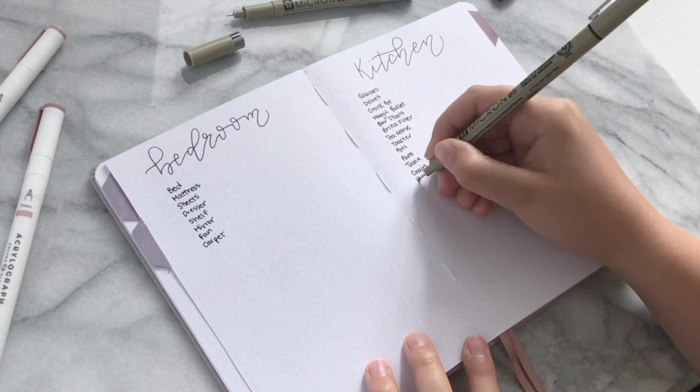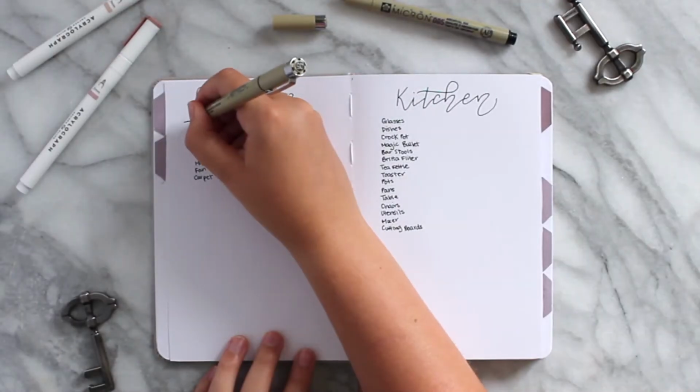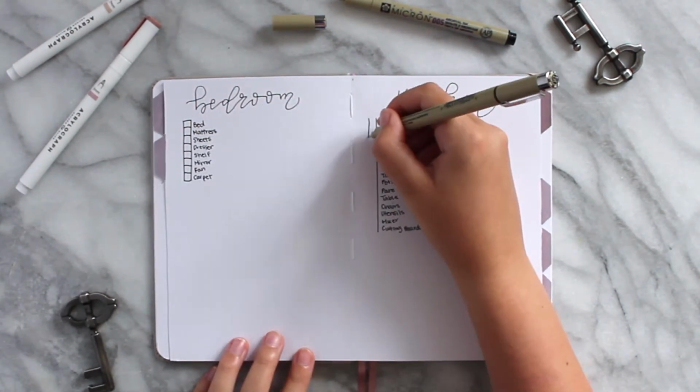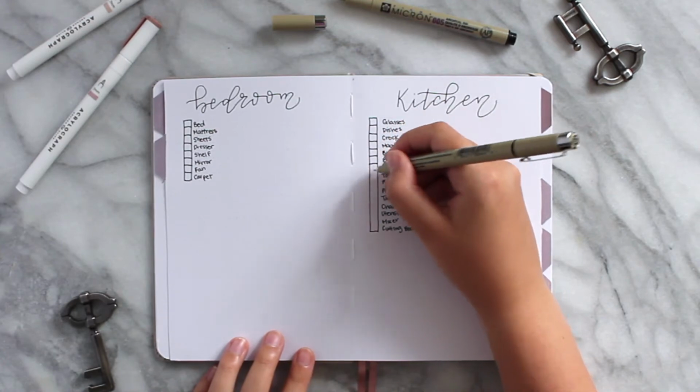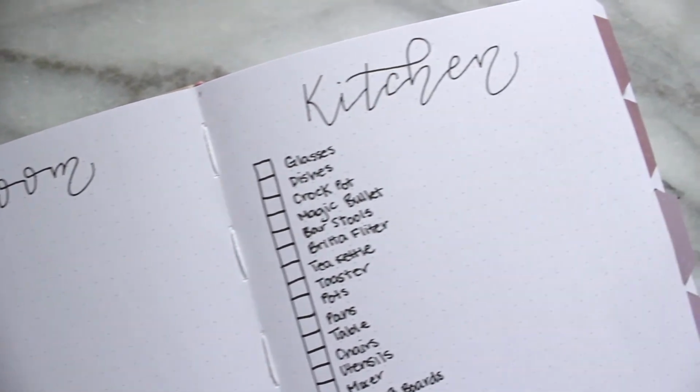Honestly, I've never really moved out before besides university. So having these spreads filled out, I definitely think are going to be very beneficial, and things that I want to track when looking for an apartment. I want to make sure that I am seeing exactly what I have and what I need.